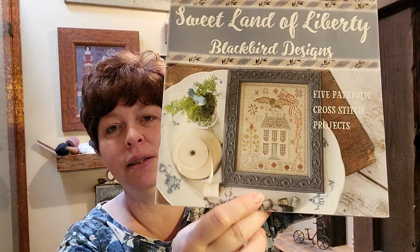Let's see. I did work more on, what's this one called? It's a Blackbird design. Oh, it's called American Eagle. It's the one on the cover, and this is in their Sweet Land of Liberty book.